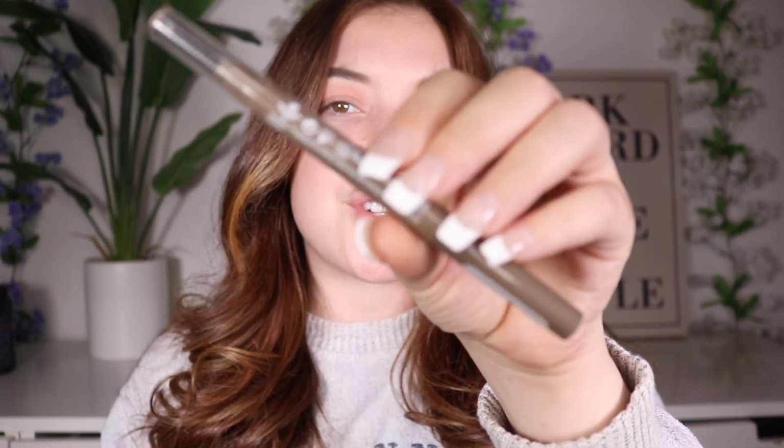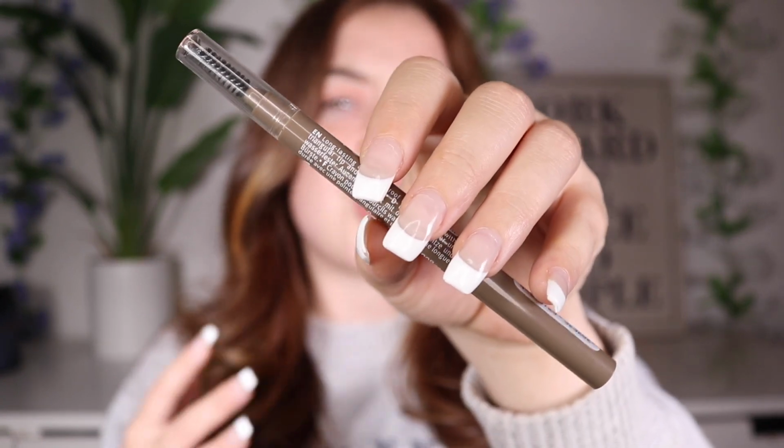I just wish they had more shades in general. Their shade range, it seems to me, is not that great across the board. We do need to work on that Essence, but overall this product is really good, especially when you do think about the price point, but just in general.